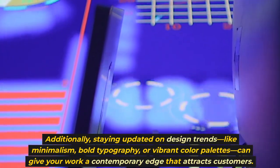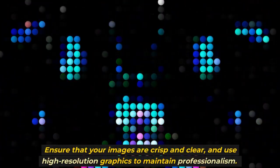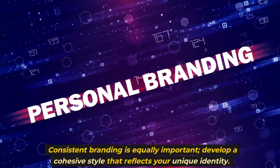High-quality visuals are essential in today's competitive market. Ensure that your images are crisp and clear, and use high-resolution graphics to maintain professionalism. Consistent branding is equally important.